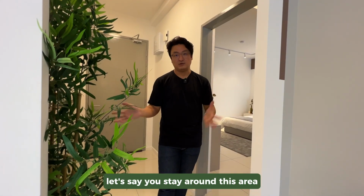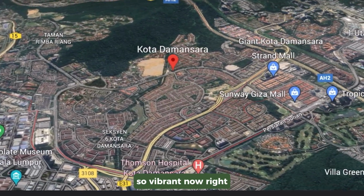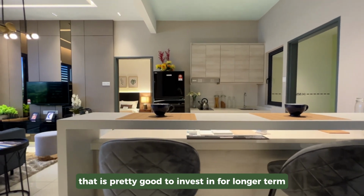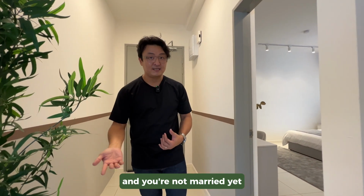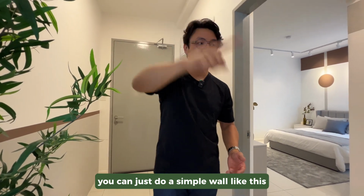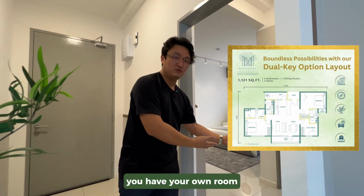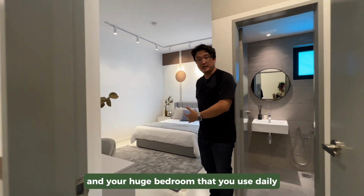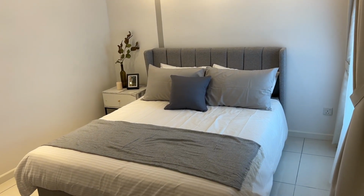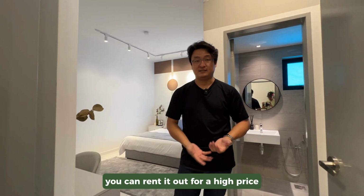Let's say you stay around this area, Kota Damansara, Sungai Buloh area. I mean, Kota Damansara is so vibrant now, right? And if you're looking for a property that is pretty good to invest in for longer term, if you think about it, this one is not bad. And if you're not married yet, you can just do a simple wall like this and turn it into a dual key concept, right? You have your own room with your own attached bath and your huge bedroom that you use daily, and everything behind you, you can rent it out for a high price, right?